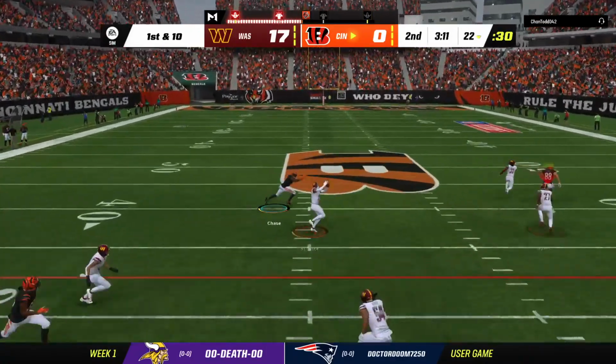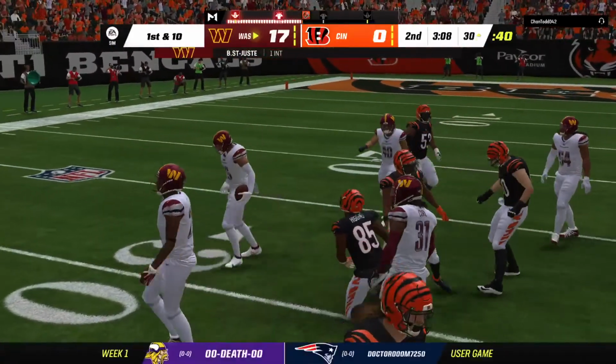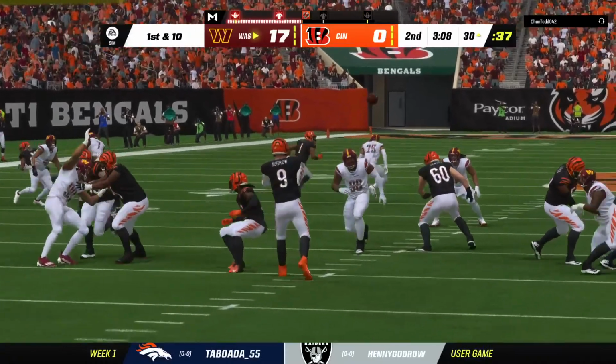You don't want to. No, but and now Burrow going to be intercepted yet again. Picked off by Benjamin St. Just. And the Commanders are going to take possession of the football. A nightmare of a first half for him.